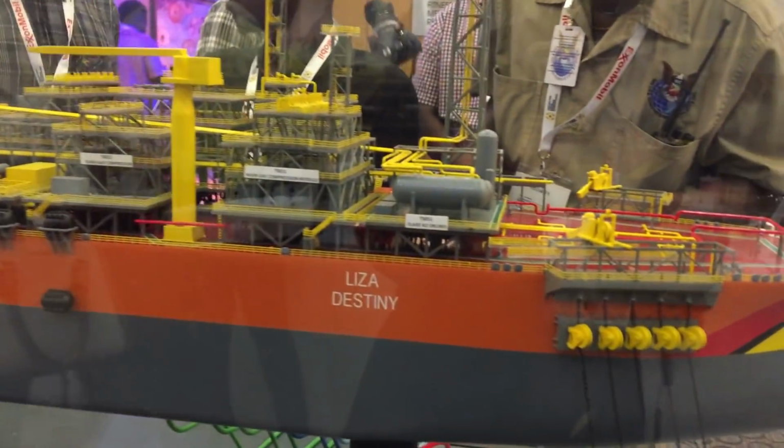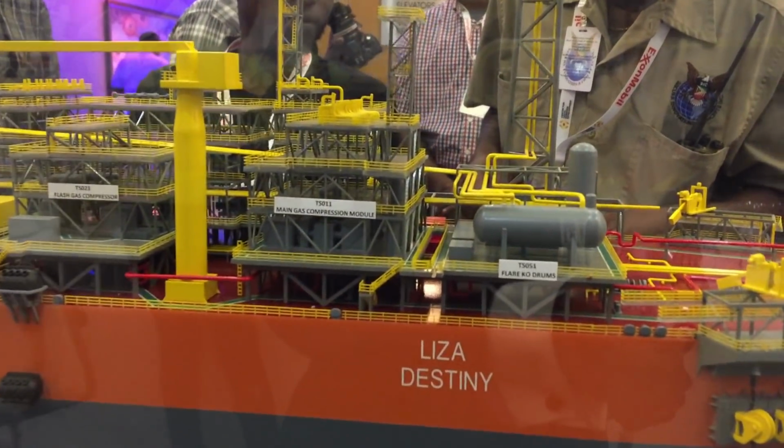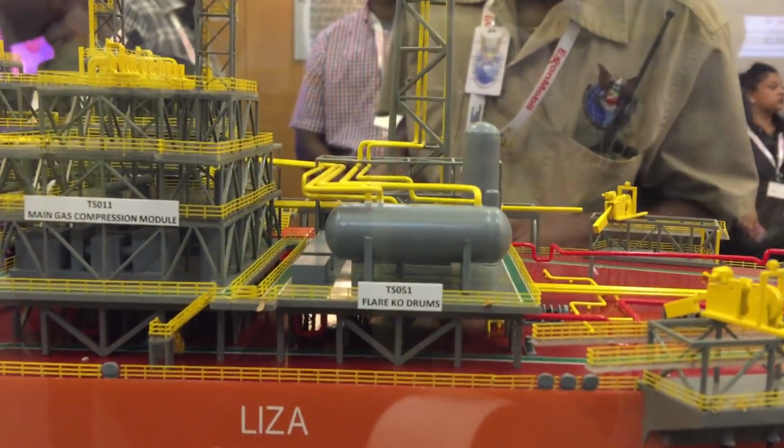So this is called the Liza Destiny. It's one of the FPSOs. You can see that it has stations.